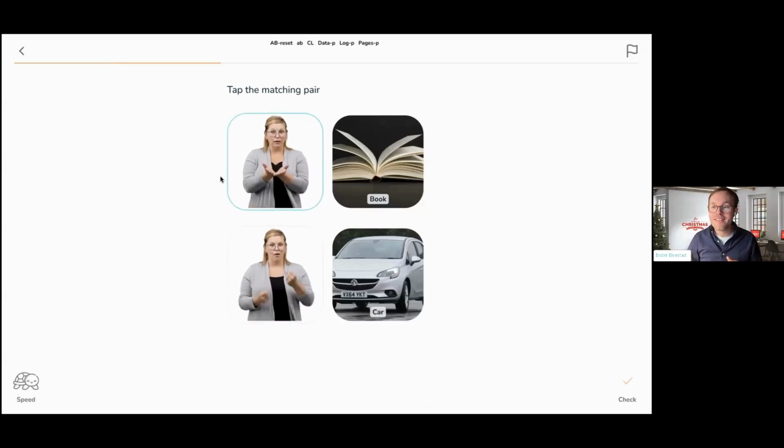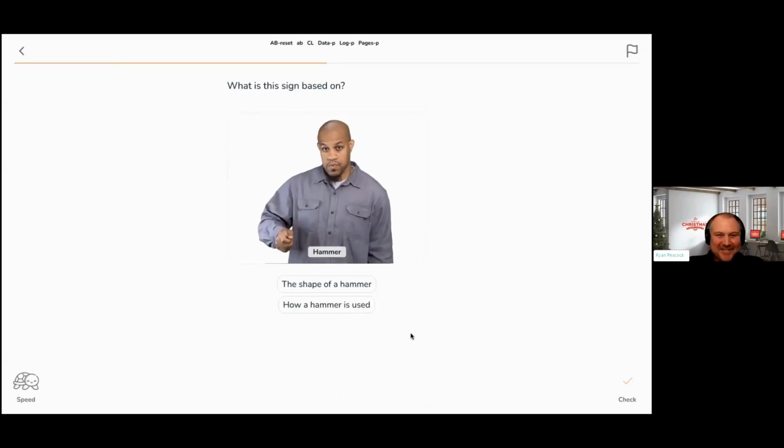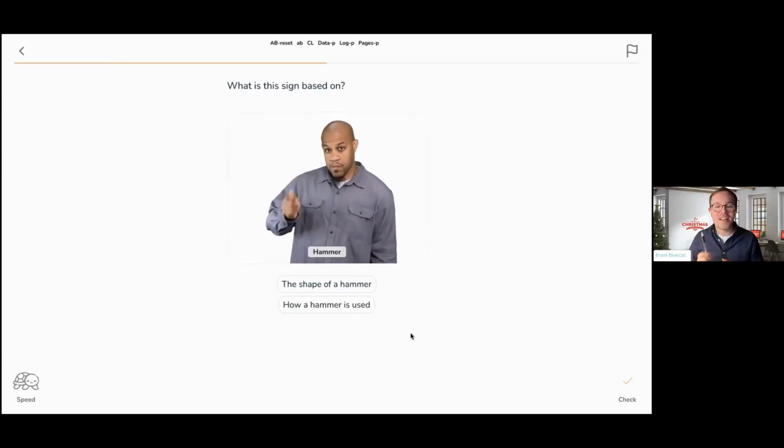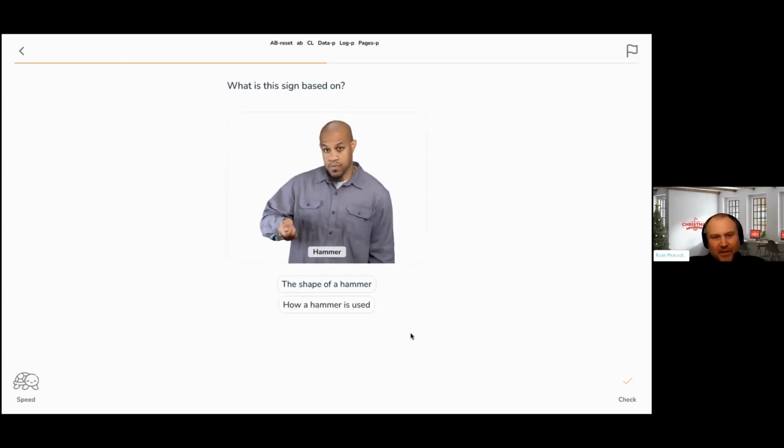And what do you think the top one is here, Ryan? Book or car? Looks like a book to me. Let's check it out. And 2 for 2. And what do you think? Is this sign based on the shape of the hammer or how the hammer is used? I would say how the hammer is used, maybe.